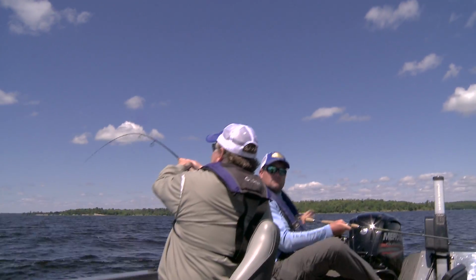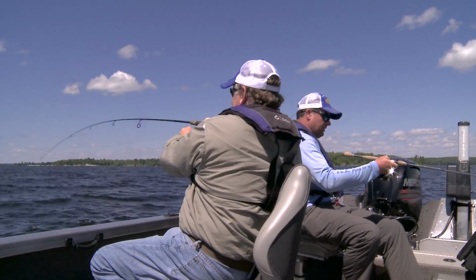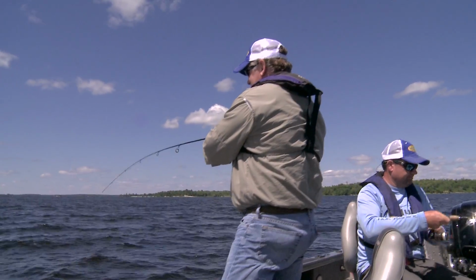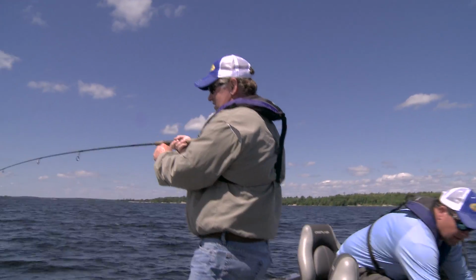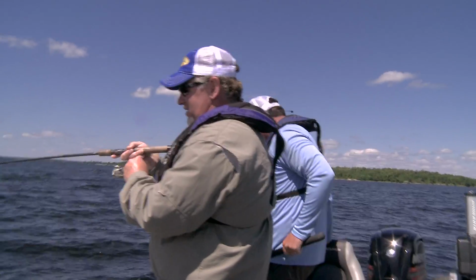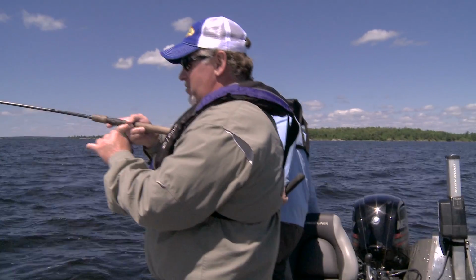There's one. All right. Good one, Jason. All right. Well, that's way up on top. Fifteen feet of water. Yeah, that's where they're going to be, I think. There's a good one right there. Good. Yeah, this looks good. This looks good. They're again coming right over the top of the rim there. Yep. Another nice walleye.